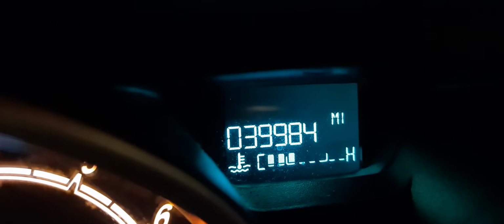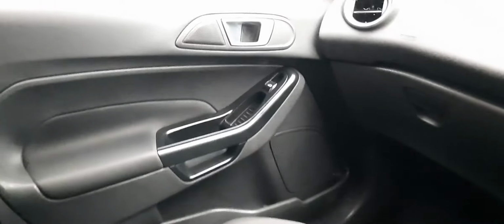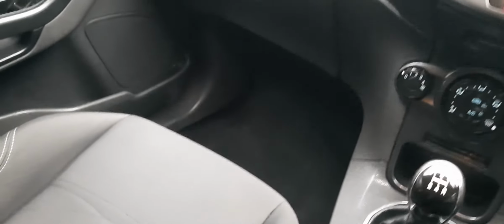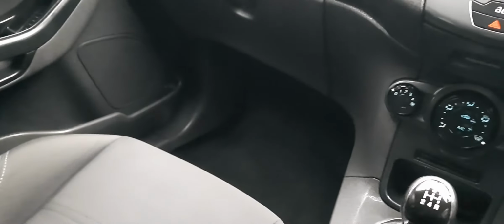Now I just want to make it known. Let's have ourselves a lucky look, and you can see that we currently have 39,984 miles on the clock, which, let's round it up and say 40,000 miles on the clock for a vehicle of this age is terrific. Just means that the amount of miles a year in this vehicle has been rather minimal. It's definitely on the lower range when it comes to used vehicles.